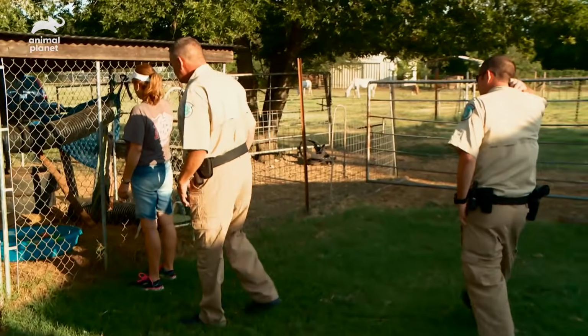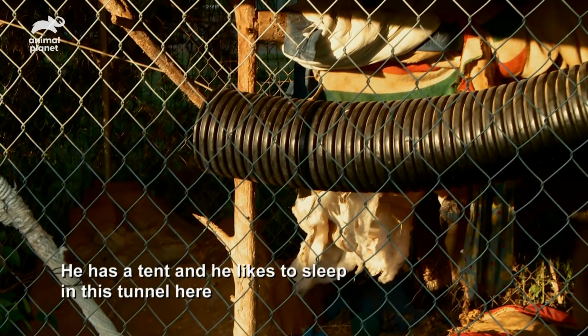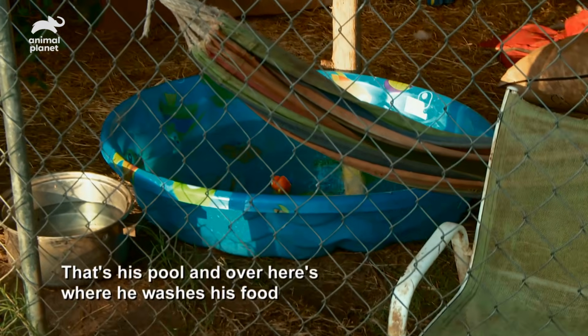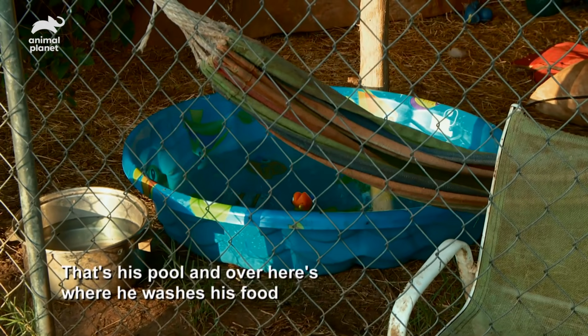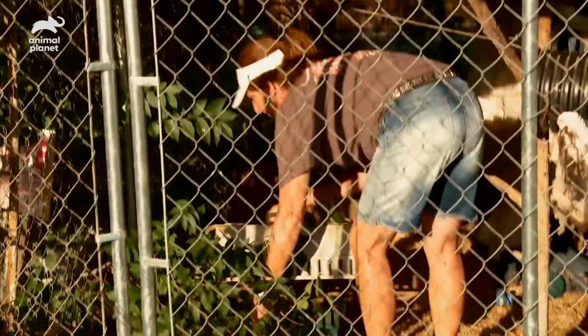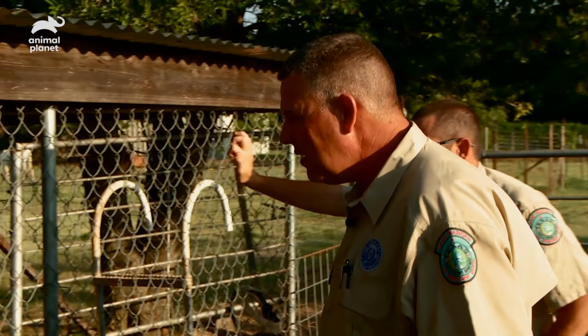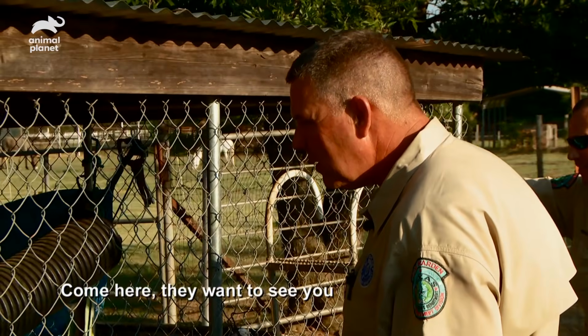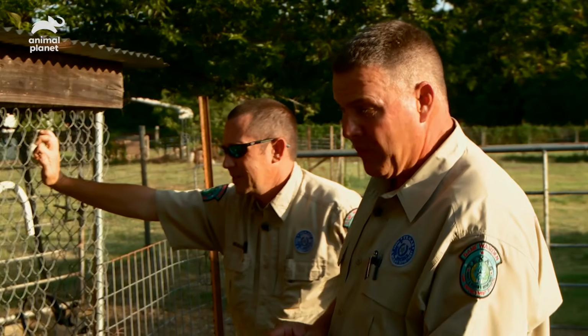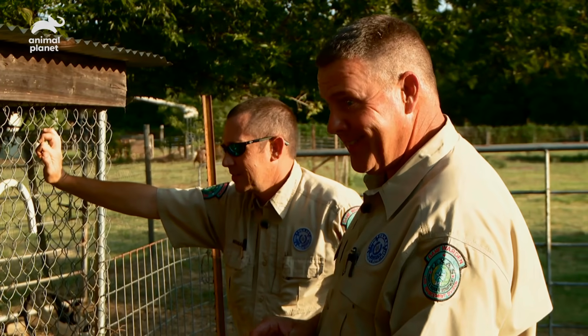Sparky. He has a tent and he likes to sleep in this tunnel here. He sits in this chair a lot. Yeah. That's his pool, and over here's where he washes his food. Sparky. Sparky. Come here. They want to see you. There he is. Where's Sparky? Come on. That's weird. He usually comes straight over. Well, there's some strangers out here, and some people don't like game wardens. I think that's what he senses.